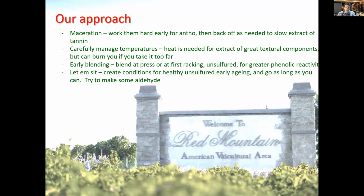We blend early. We blend for shape and mouthfeel and color balancing, and we take a lot of patience to let our wine sit. I'm going to wrap it up. We've got a lot of great information to hear. This is the tip of the iceberg, folks. Phenolics, don't ever stop learning. It's a wonderful thing to wrap your mind around, and it's not always intuitive.